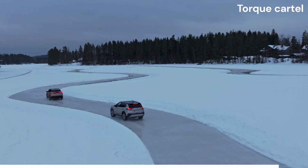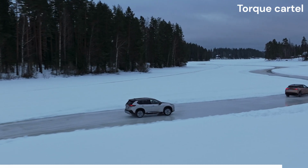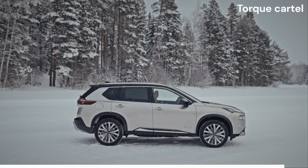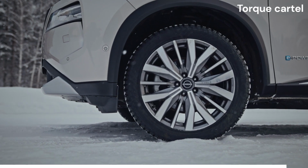Any other rivals I should look at? Beyond the Kodiaq, Sorento, and Jogger, you've got the Toyota RAV4, against which this car was benchmarked, and the new Mazda CX-80. Heck, we'd throw the Hyundai Santa Fe into the mix as well, although Nissan thinks it's too large to count as a direct alternative.